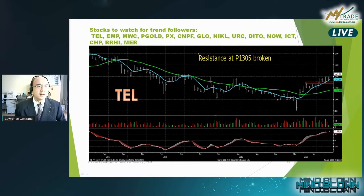We also run a screen. These are the stocks for trend followers: PLDT, Emperador, Manila Water, Pure Gold, Felix, CNPF, Globe, Nickel, URC, Dito, Now, ICT, CHP, RRHI, Meralco. Why are these on the trend followers screen? Because we run a screen that shows stocks that are actively traded, and the 50-day moving average line is trading above the 200-day. And these are the only stocks that came up out of 200 plus listed stocks. Next.